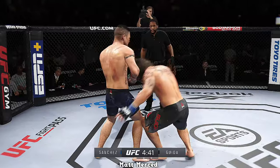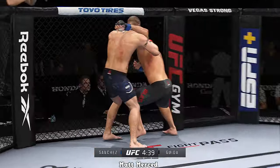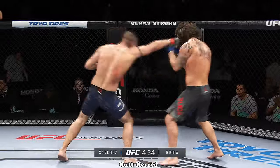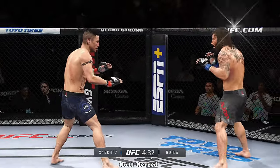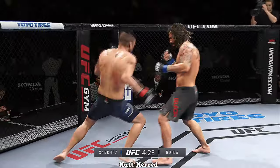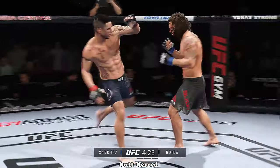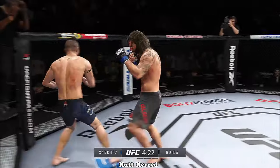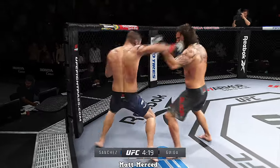Guida's lower jaw is just nasty at this point. Really swollen in that area now. Well, straight right hand has been a good weapon for him. He misses with it there. Slips the punch. Ooh, and he caught the kick. And they separate. Nice straight punch.